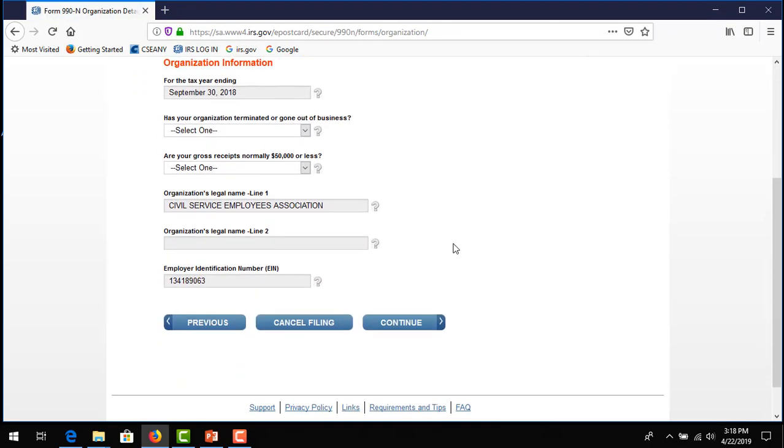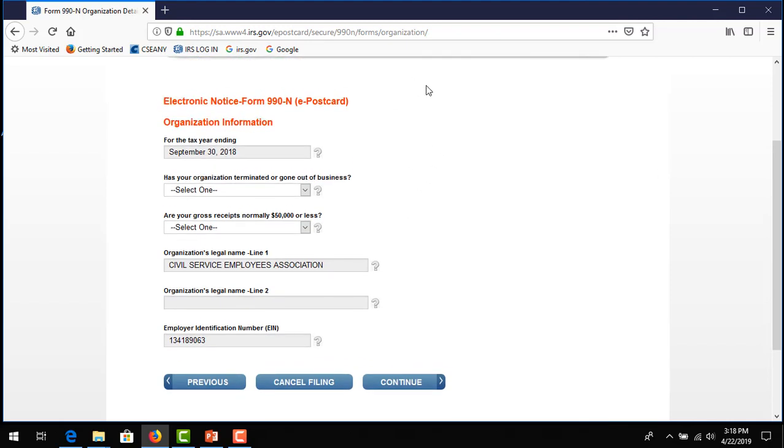The first thing I want you to notice on this screen is it says for the tax year ending September 30th, 2018, which is good. And we see Civil Service Employees Association, meaning our tax ID is recognized and part of the group exemption. We're going to answer 2 questions on this screen. Has your organization terminated or gone out of business? You will not be terminating your organization. If you do go out of business, CSEA will cancel your tax ID. So we will just select no.